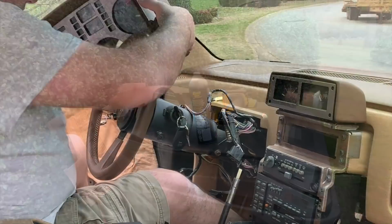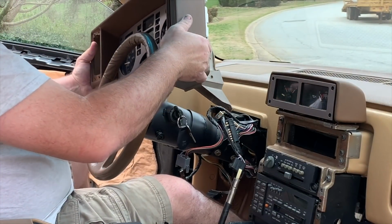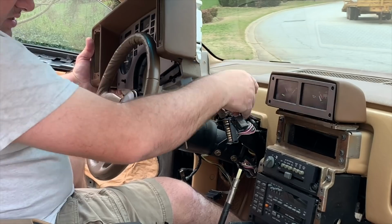Get this in the car. Put in this gauge cluster on. It can be really, really hard.